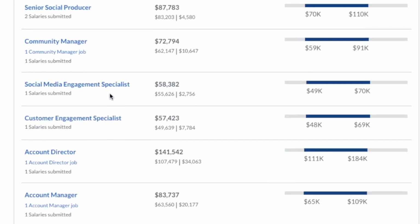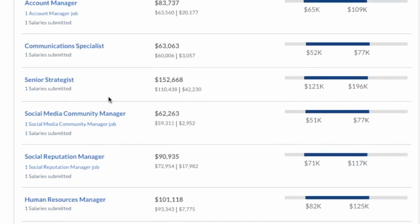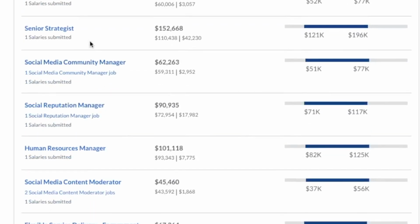A social media engagement specialist, $55,000 to $58,000, but they do have a social media community manager job posted, and that ranges anywhere from $59,000 a year all the way up to $62,000 a year. So this is an exact match to the job title posted. So this is what I used for my estimate, anywhere from $59,000 to $62,000 a year.